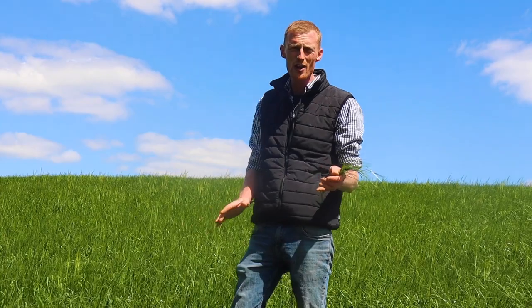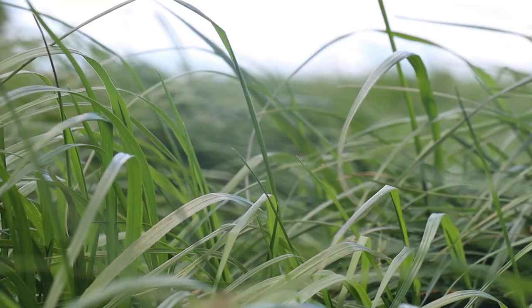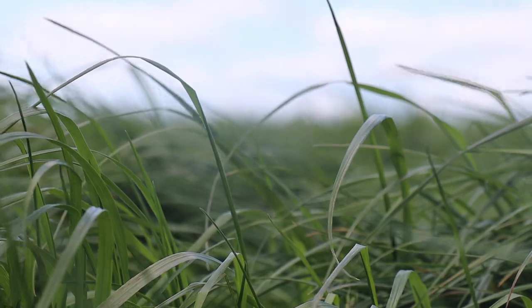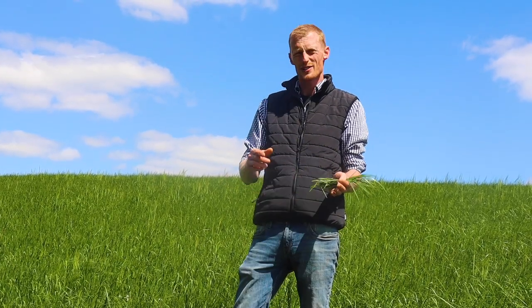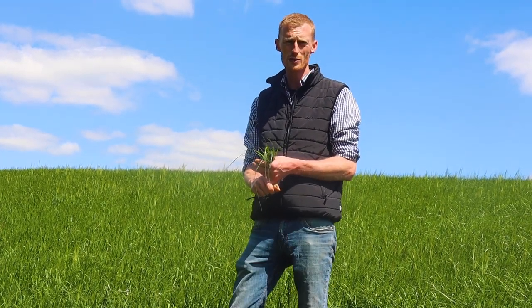So this field here was planted last autumn. We are about to start cutting it for the first time. So in 10 days time, we'll cut all of this. This will all get silaged, which is basically pickling, and this will be stored for winter feed. 6 weeks after that, we'll then take a second cut off of it, and that will then get added to the first lot and be stored for winter feed.